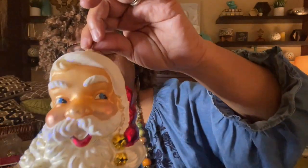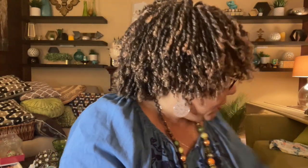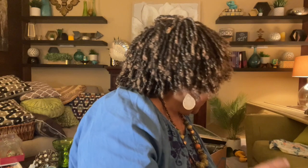Here's the bottom. He looks to be in great condition. But he's so happy. He's so happy looking. I totally love him. And I'm going to try my best to get all of my Christmas stuff listed quick, fast, in a hurry. All right, so that's that. So I got that from Amy's shop. And what else did I get from her shop?